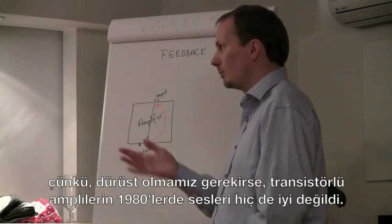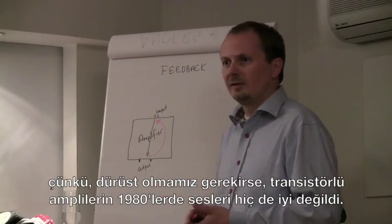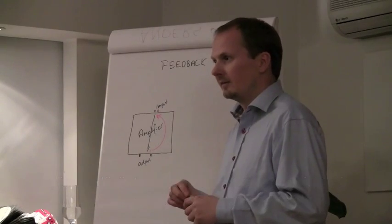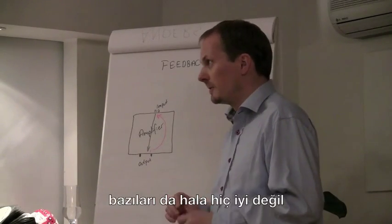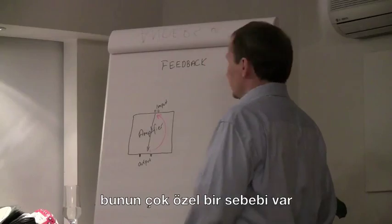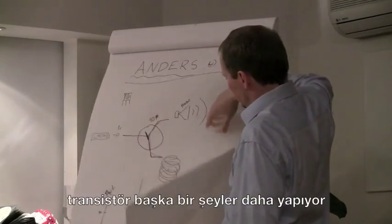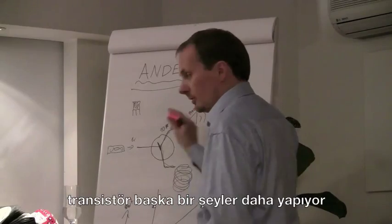Because, quite honestly, transistor amplifiers didn't sound too good in the 80s. And some of them still don't. Because of one special thing: it does a bit more.